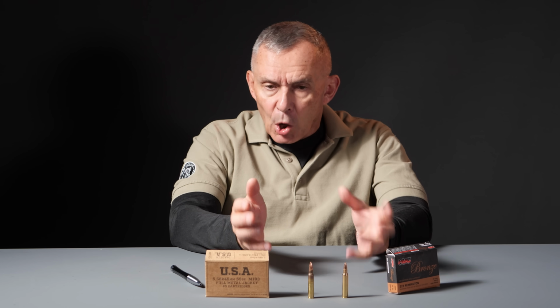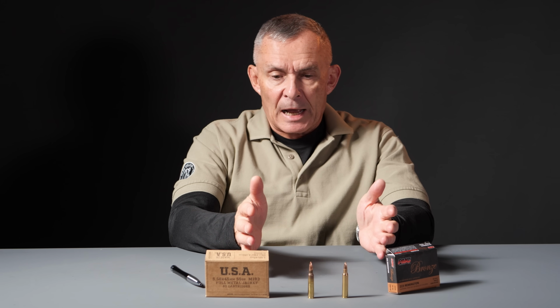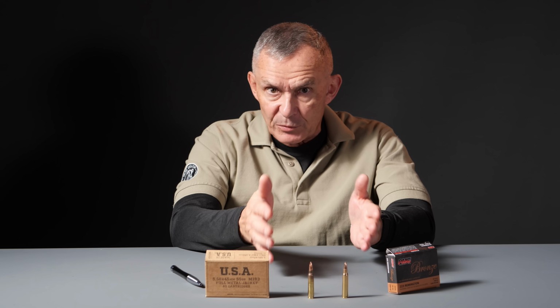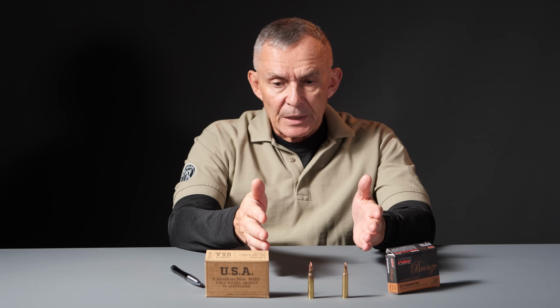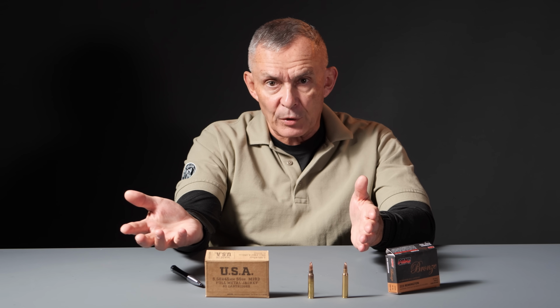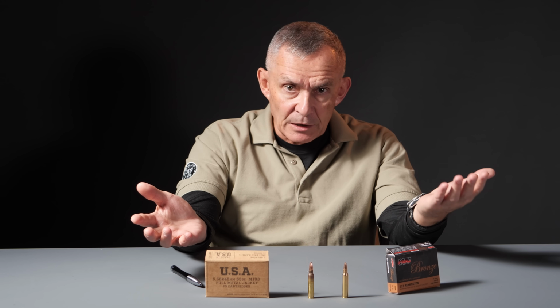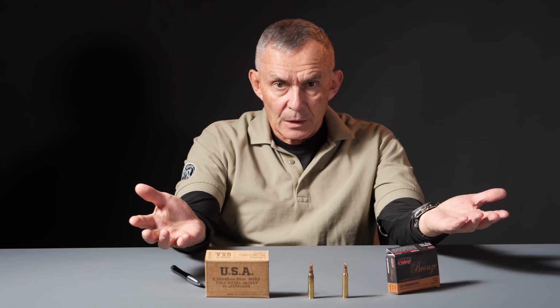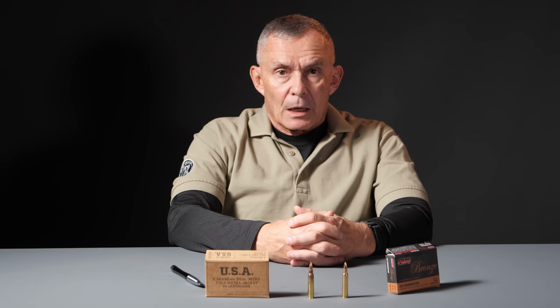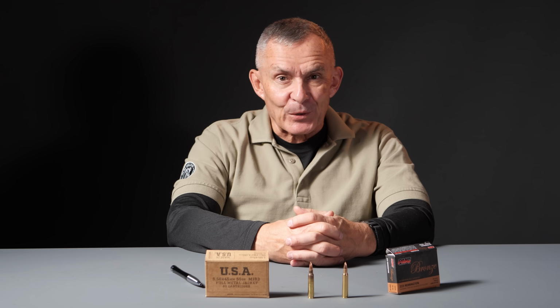But for the moment, hopefully that laid out, I hope in an understandable fashion, the basic difference between the two cartridges and how you can use them interchangeably in a 5.56 chamber, but not in a 223 chamber. And either one is fine in a 223 Wylde chamber. So that's what we have for right now.